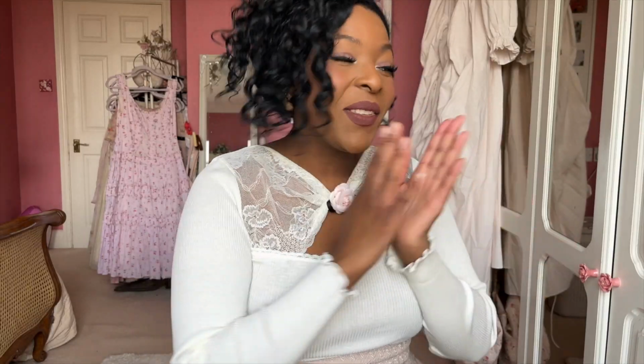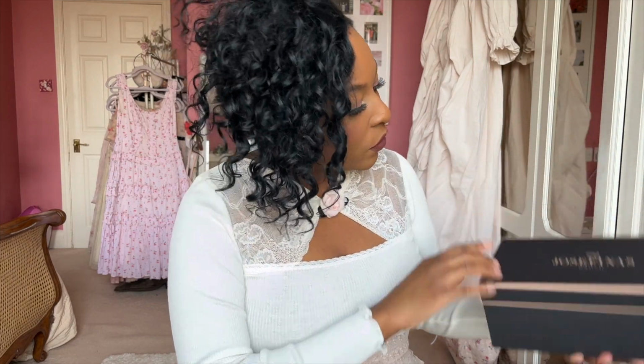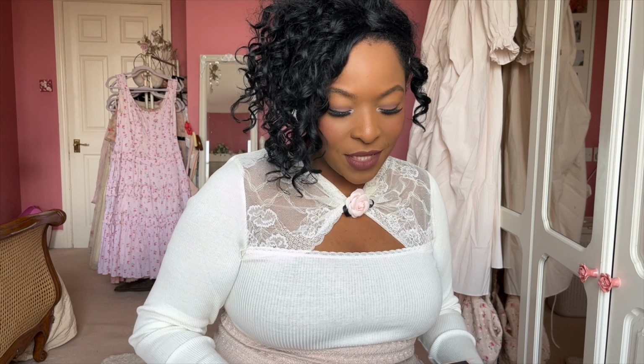Now, finally, I have two pairs of shoes, and then that is everything in this haul. So the first pair is from a brand called Josephinas, and they are a Portuguese shoemaker. The majority of their pieces are not ready to ship. You order them and then they craft them for you, which was the case for these ones.